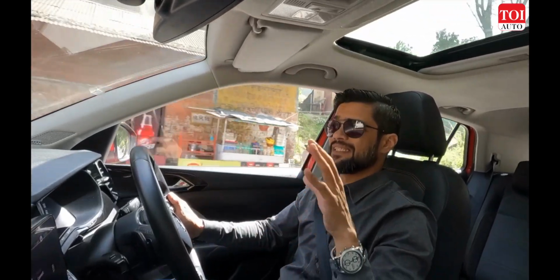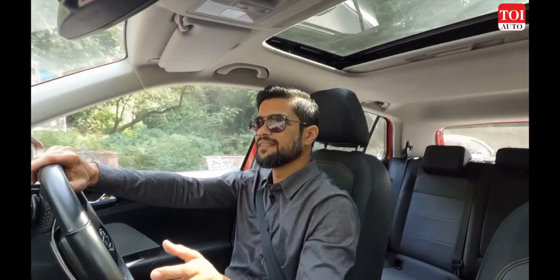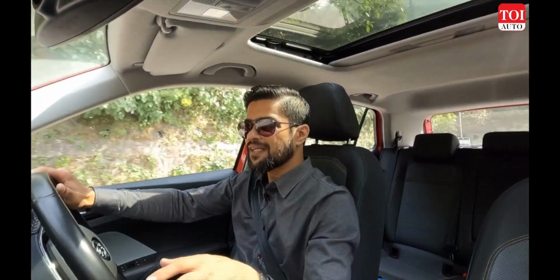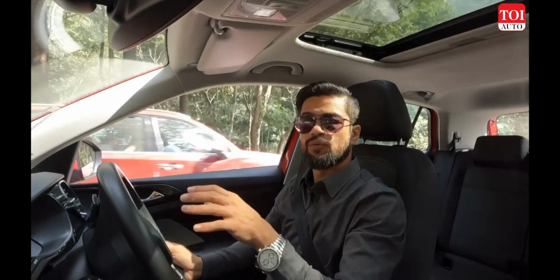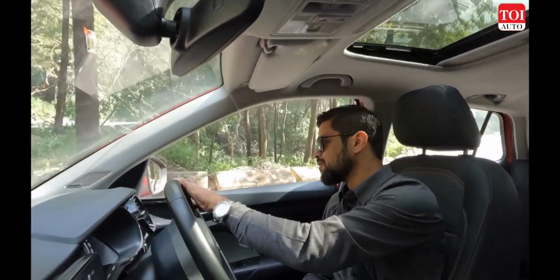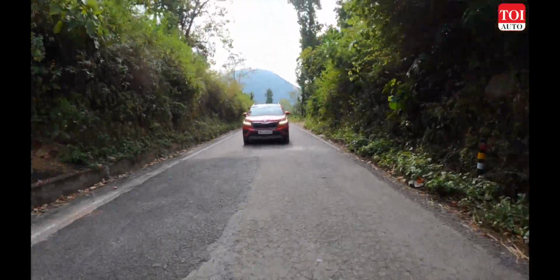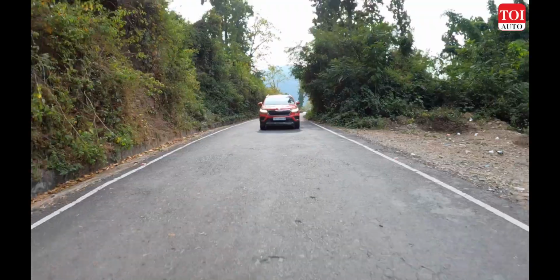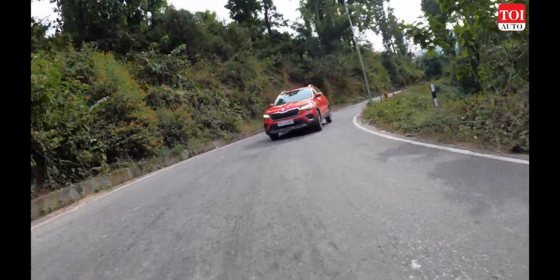The gearbox is not the dual clutch gearbox. The 1.5 litre gets the DSG unit, but this is a normal torque converter, though it has been calibrated very well. While it's not as quick as the DSG, it isn't slow either, and it offers a very good balance between performance and efficiency.